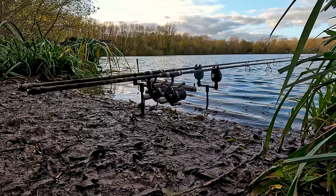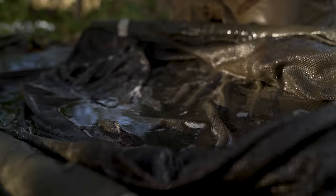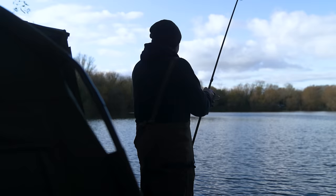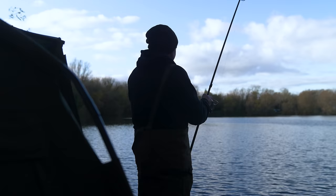That's a bite. You alright with that? Well, I was just about to get that fish out. We just had it on the mat, ready to show that one to camera. And I had no rods in the water, because unfortunately, shortly after this one, I lost one on the other rod. So I hadn't put the rods out.